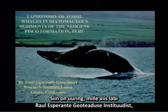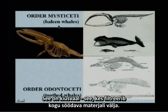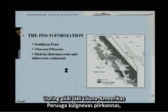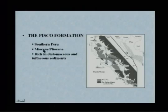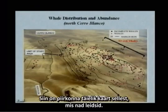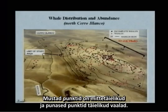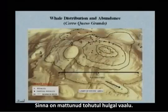Now, here's a study that was done by Raul Esperante of the Geoscience Institute on the whale fossils that we find. And this is the order, the baleen whales, the ones that filter all the material out. And here's the other one, the toothed whales. And they did a study at an area in South America, here along Peru, that is called the Pisco Formation, and it's so-called Miocene-Pliocene, and it's got all these whales. Here is a complete area study of what they found. The black dots are incomplete whales, and the red dots are complete whales. Huge numbers of whales just buried over there.